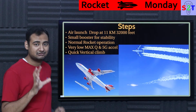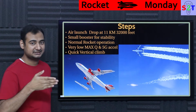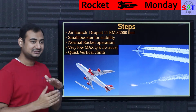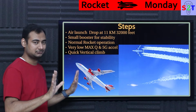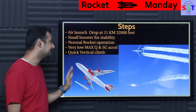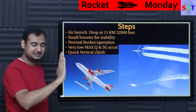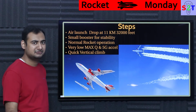So, as a consequence, the rocket engine fires. Everything is good, but the moment it tries to do the climb, it starts to fight against atmospheric drag. It was not going directly like this, it was like this and then going this way, so it starts to vibrate a lot, and you can see that in the live stream where it's like whoa, whoa, whoa, whoa. It's like, okay, stabilize. Now this has happened many times, so it's kind of known behavior and they know how to compensate for that, so it does work. So small boosters fire, then normal rocket operation. Once it's stabilized, everything is normal, everything is like a garden variety rocket.